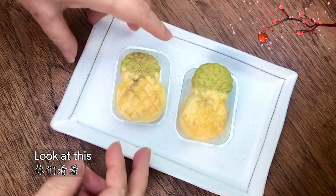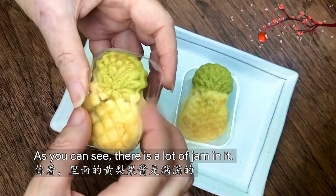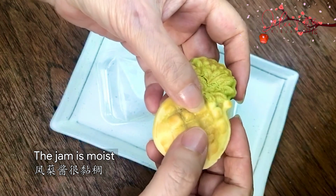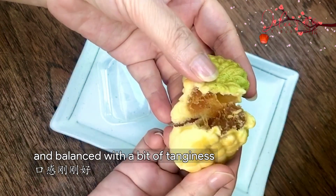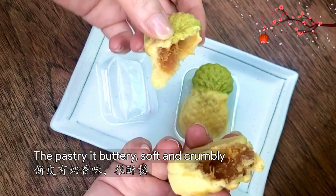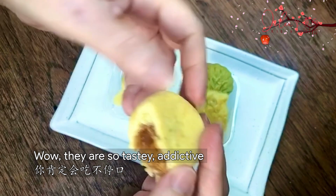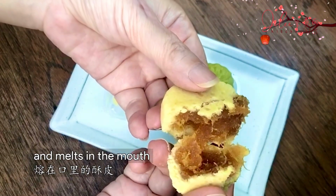Look at this. Isn't it beautiful? You can see there is a lot of jam in it. The jam is moist, not overly sweet, and balanced with a bit of tanginess. The pastry is buttery, soft, and crumbly. Wow, they are so tasty, addictive, and melt in the mouth.